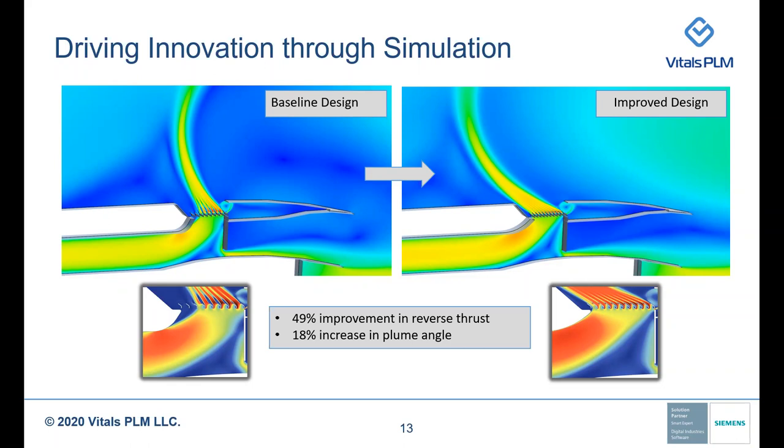So this is how companies on the path of innovation use simulation practices, exploring a larger number of designs with tools like STAR-CCM+, which can support and help the innovation needs.